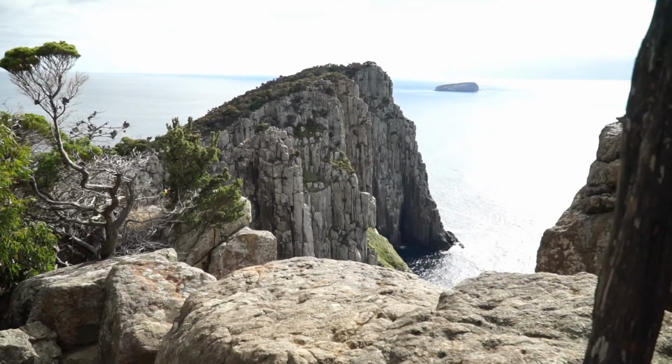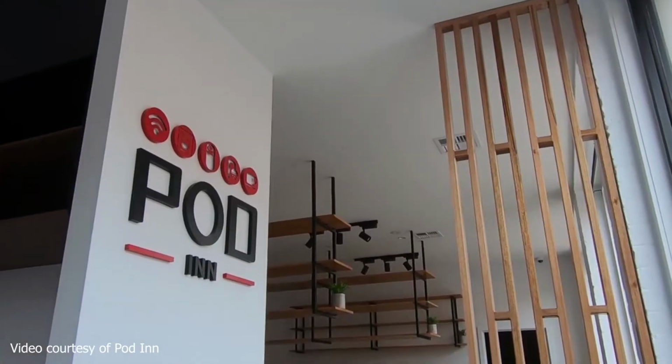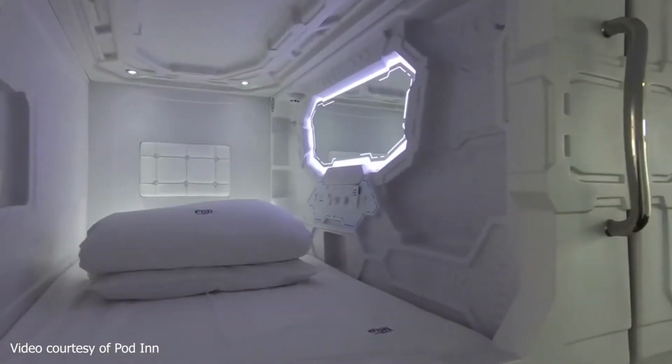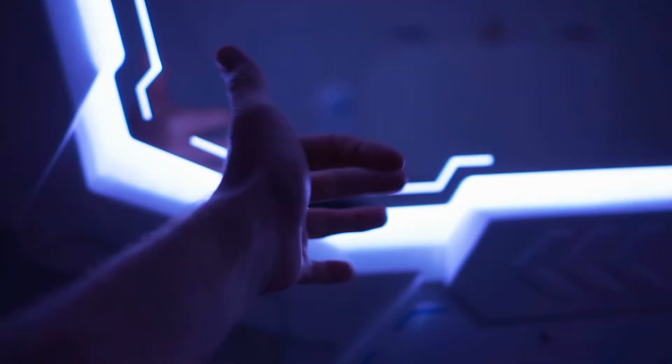But there's one particular accommodation I'd been very intrigued to try whilst visiting Tasmania, a Capsule Pod Hotel. This is the Pod Hotel in Launceston, and I'd been dying to check it out for quite some time. Here's a recent walkthrough and review of the Pod Hotel in Launceston and what you can expect when staying.